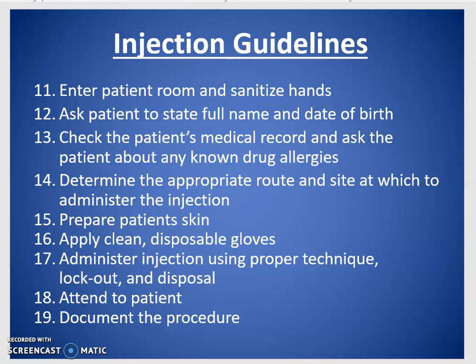So as I said, you need to know that before you go into the room. If you don't know that, get that question answered. You have to prep the skin, so you're going to do the aseptic technique. You're going to apply the gloves before you prep the skin, right after you sanitize the hands. I would probably change the order. I would put that in this list. But yes, you're going to have clean, disposable gloves every time for every patient.